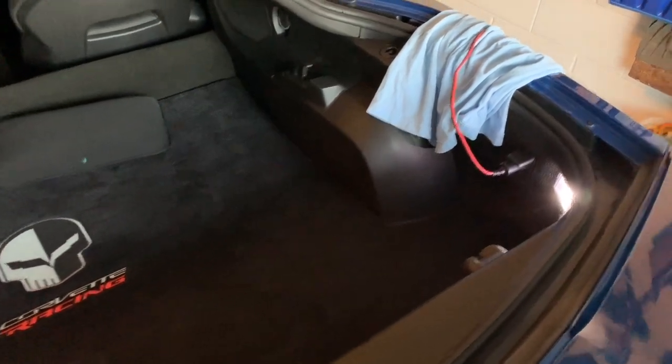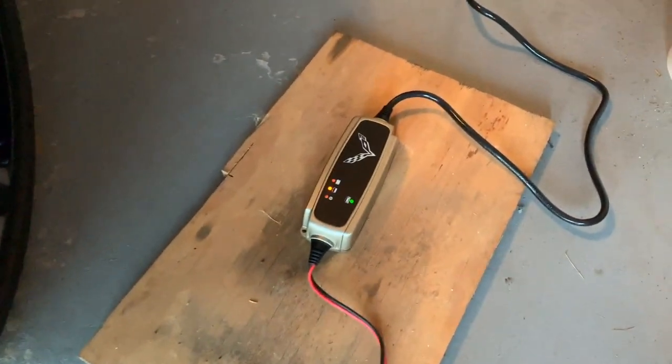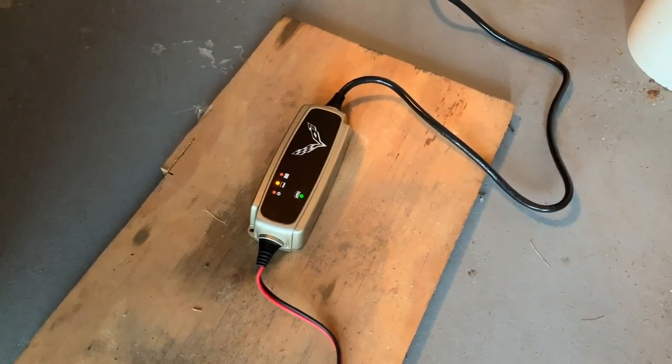But this has happened a few times now, and the last step I'm doing is charging the battery. I put my trickle charger on to make sure, because it was sitting a week or so without driving. I just disconnected the charger, so I'm going to see now if it starts and recognizes the key.